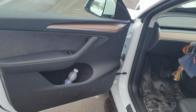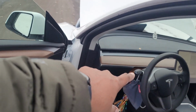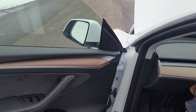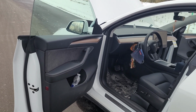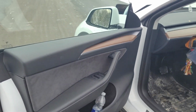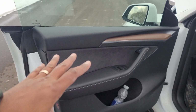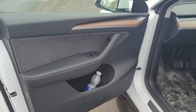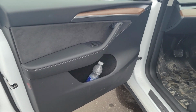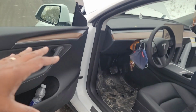If you notice in the front, the dash trim continues into the door trim. I wanted that so bad, guys. I'm so happy that it's actually available in the 2023 model that I received, which is the long range. So Tesla customer service was definitely wrong that it was only being delivered in California.